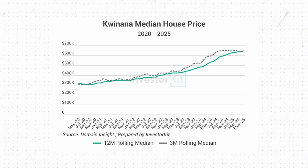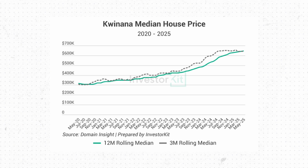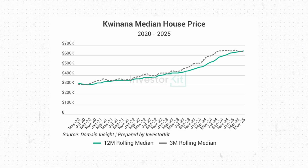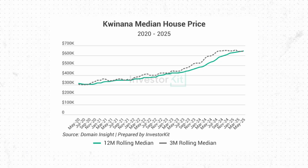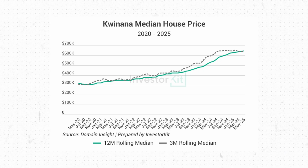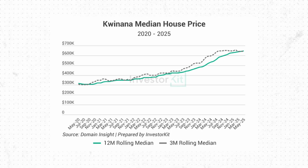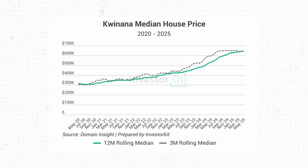12-month rolling median means the median price of all the transactions that happened over the past 12 months. And the 3-month rolling median is the median sales price of all the transactions that happened just in the past 3 months. Naturally, the 12-month rolling median trend line is smoother because it always has a much bigger sample size and is more consistent, so it's good for analyzing long-term trends.